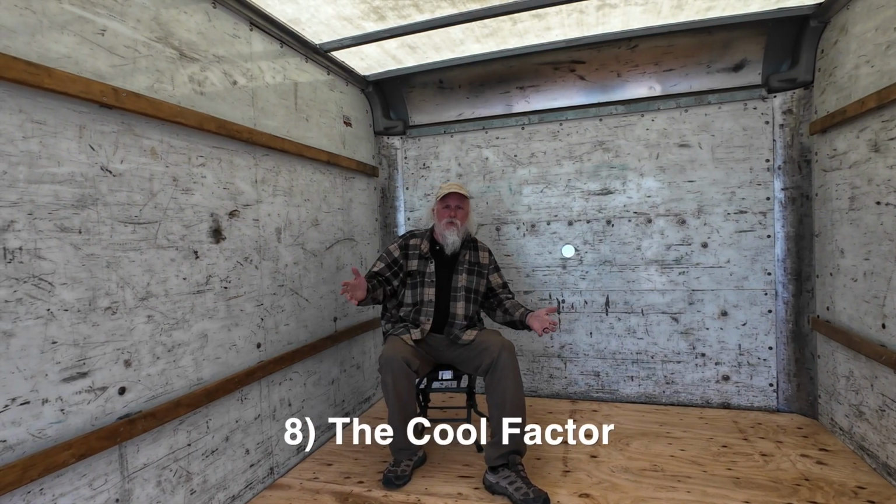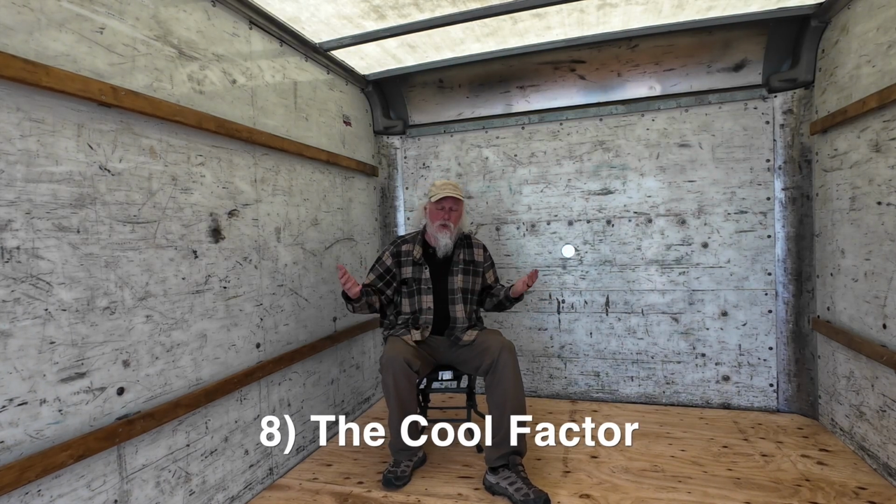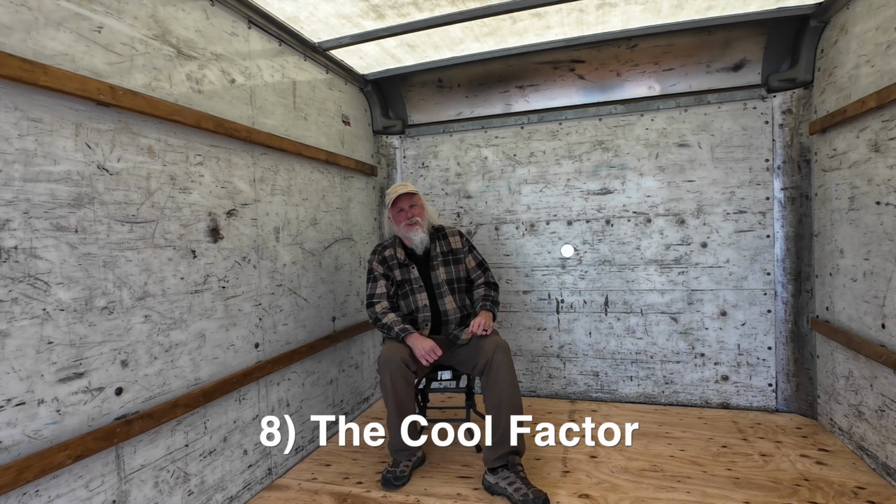Number 8, the cool factor. I mean, let's face it, box trucks are cool, or at least I think they're cool, and ultimately that's all that matters. Skoolies are cool too, so it's sort of like a Skoolie, but it's a box truck. There are some other factors that come into that.